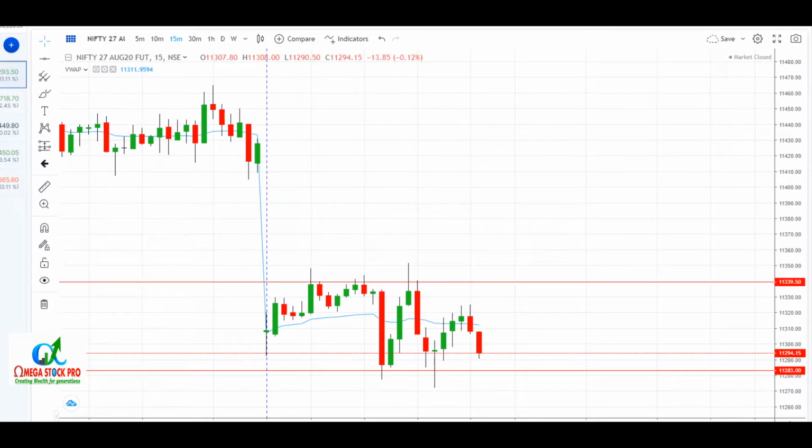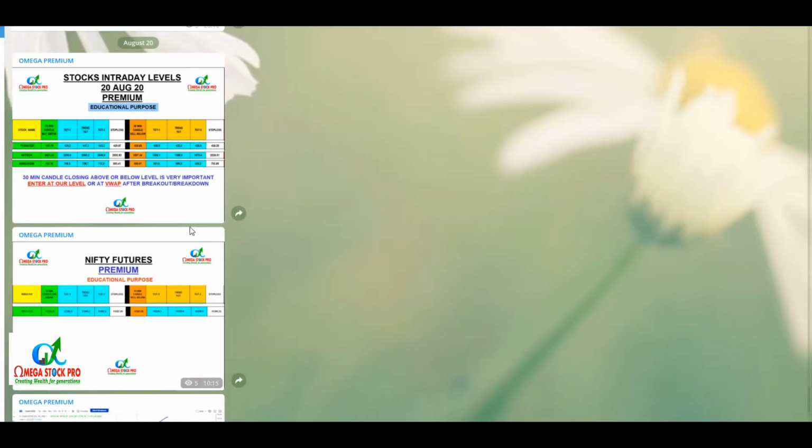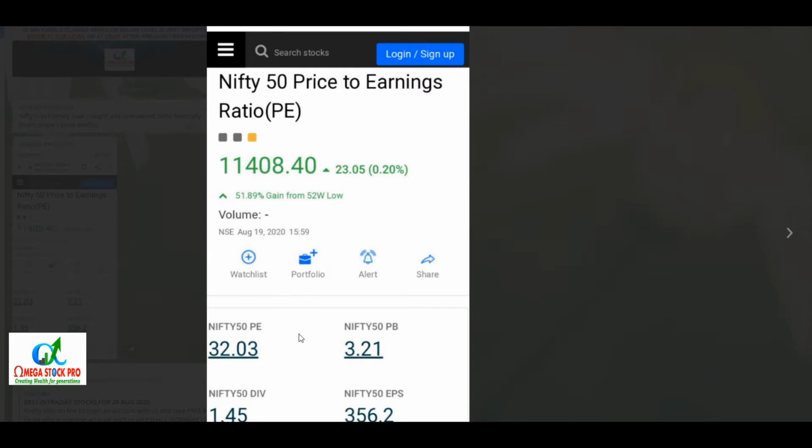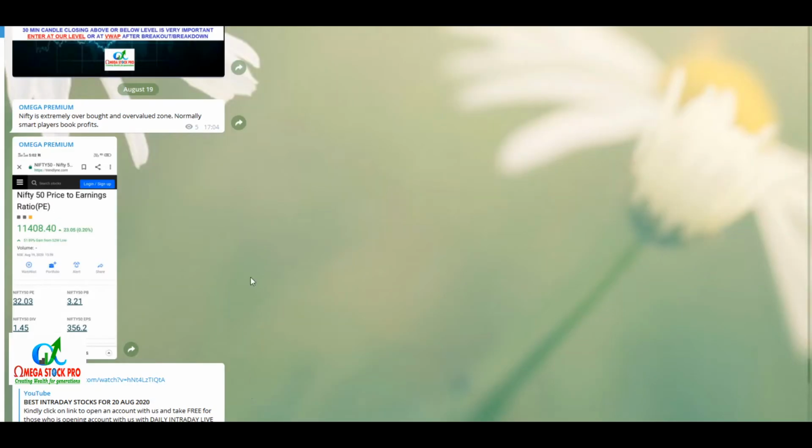Manage your risk, and I have posted something very important about the Nifty yesterday. I think you have seen this. Nifty PE ratio is trading above 32.03, and in the next day itself a 100-point correction has come. So we should not be very aggressive. Understand the markets. It is very important to understand the valuation of the market and the valuation of the stock, and then trade. If you go blindly here and there and take trades, then I think the market will throw us out very quickly.